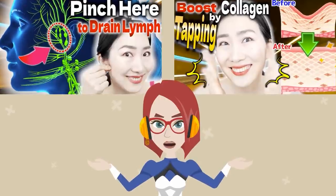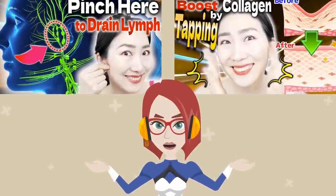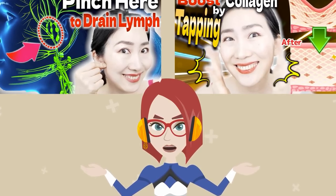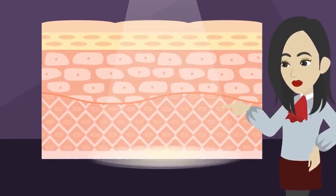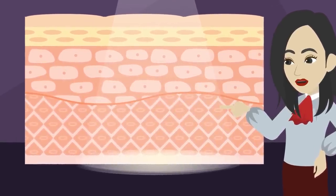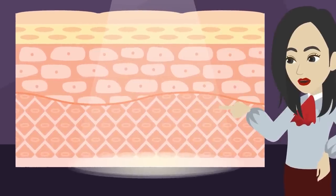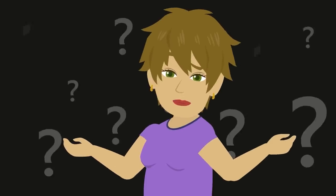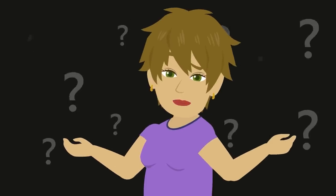So far, Amy has introduced techniques to drain capillaries and lymphatic nodes in order to regain beauty of skin. Actually, there is another important factor that is necessary for the growth of collagen and elastin. That is the technique to promote circulation of the interstitial tissue fluid. Interstitial tissue fluid? I've never heard of that.